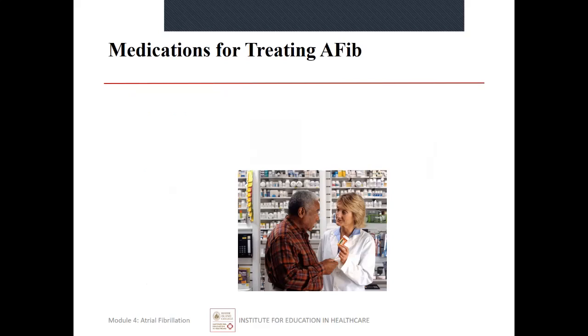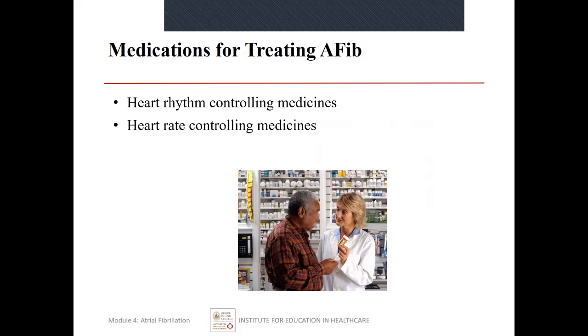There's a number of different medications that are used for treating AFib. Typically the person will be put on a medicine to help control the heart rhythm, so to get rid of the arrhythmia. They will also be put on medication to try to control the heart rate. Remember that most people with AFib, their heart is racing. It's going too fast. So they're going to be put on a medicine to try to slow it down into a normal rate. And they'll be put on a medicine to help prevent blood clots so that they can lower that risk of stroke.